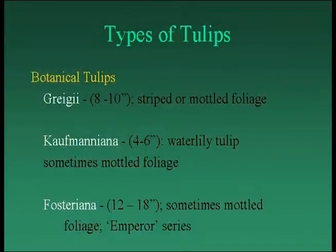The Kaufmanniana are called the water lily tulips. They have a very short stem, and they open during the day and look just like a bright red water lily because the petals reflex out. Then in the evening, they close back up. Next morning, they're wide open again. They're wonderful plants, and they have mottled foliage. They're great for the front of a border, and they do multiply. Not aggressively like a Scilla or a Muscari, but they will multiply in their bulbs, and they come back reliably.